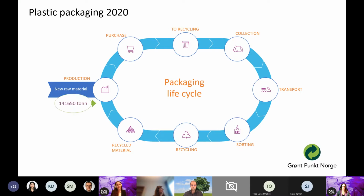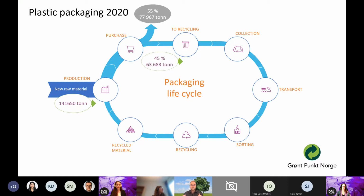Next slide, please. And it's a lot of material going through this life cycle. So for our members in 2020, they brought 141,650 tons of plastic packaging to the Norwegian market. That's a lot of material that needs to be taken care of. Next slide, please.